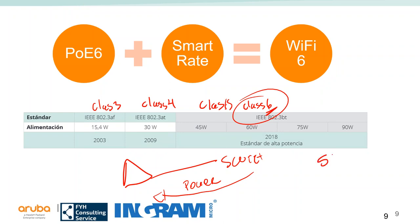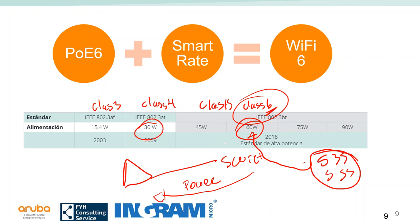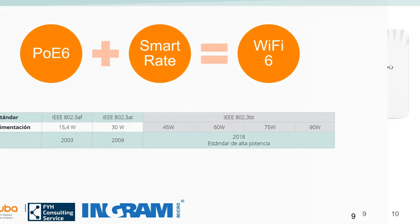It's not just Wi-Fi 6, it's power. If you go for the high-end, high-density devices, like the 535 and the 550 family, you have to know that these are going to need 60 watts. So you have to think of providing two connections with a normal PoE plus switch, or add to your design switches that are able to give this 60 watts.